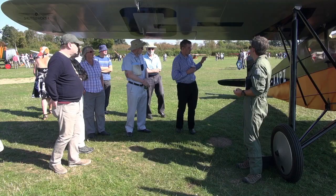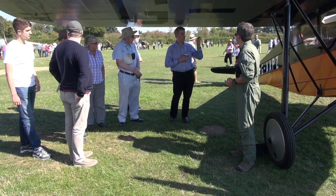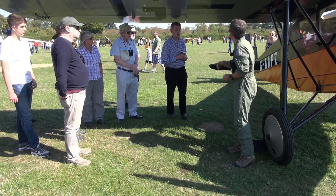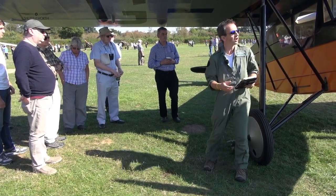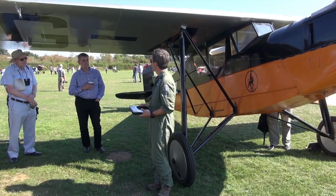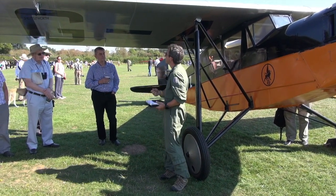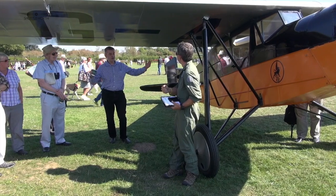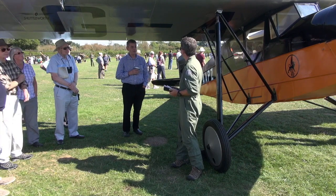Could an NFS-trained PPL with, say, 70 hours on Moths and Bluebirds fly this aircraft for hire? What, today? No, back in the 30s. Yeah, I think so. It's not an unreasonable task to ask a relatively low-time pilot to fly an aircraft like this. It sort of looks after you. It's got quite nice handling. The tricky bit's always landing generally. But they have big grass airfields, and you land into wind. So I think it's really quite a nice aeroplane for a low-time pilot.